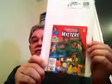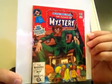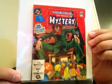And this is kind of an oddity, but it's one I needed for my digest collection. It's a DC Special Blue Ribbon Digest number 24, featuring the House of Mystery with a great Joe Kubert cover there with Kane on the cover.